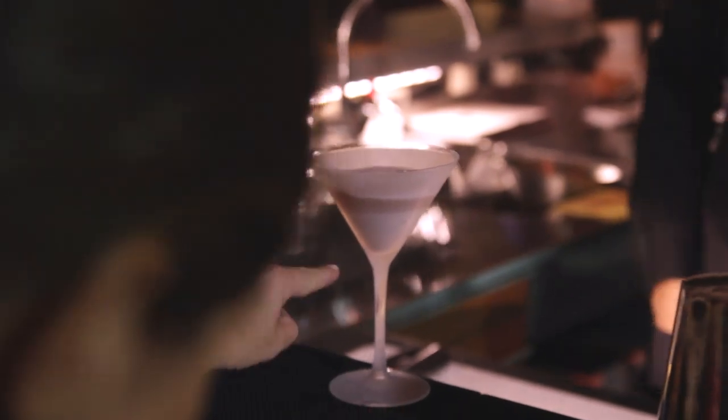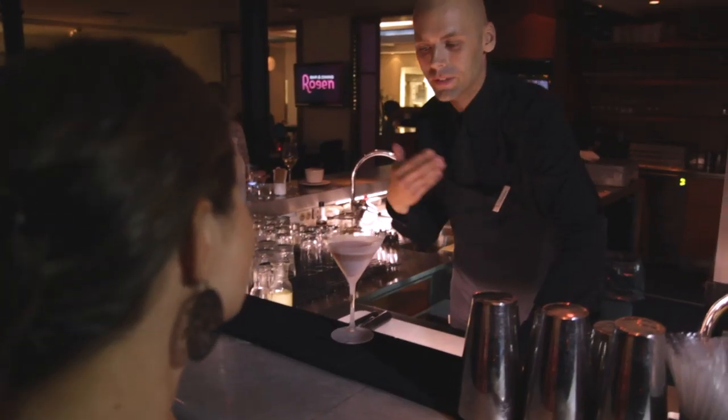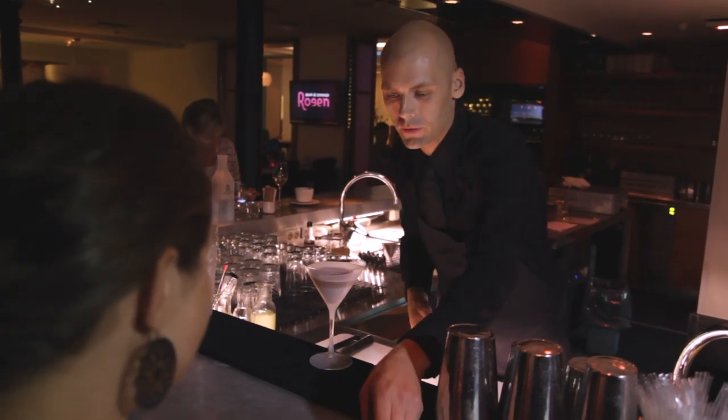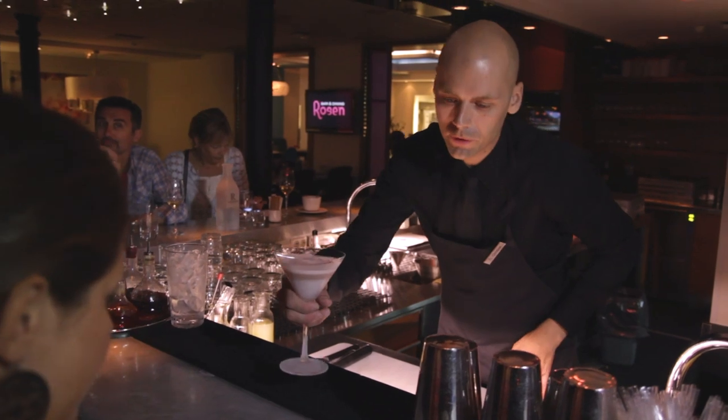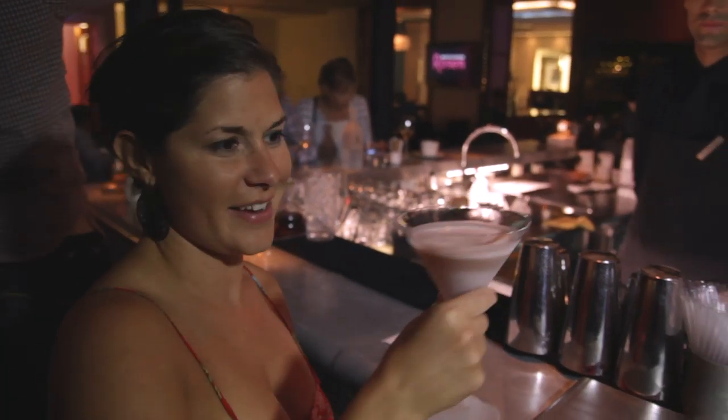You can see the layers. Flavored with green chartreuse. Woo! It's a very nice aromatic touch to it without leaving too much flavor. Ooh! Can't wait to try.